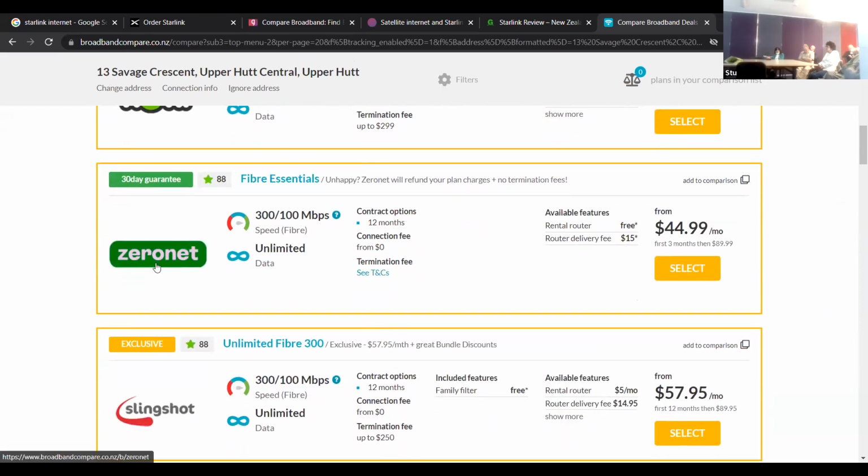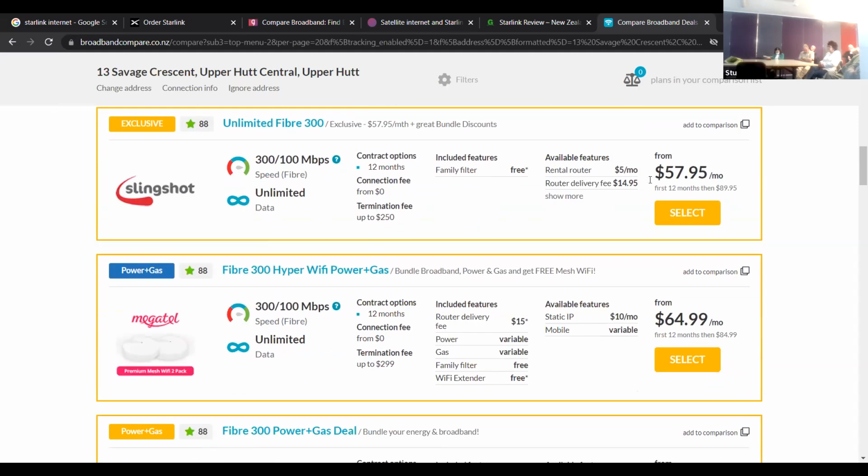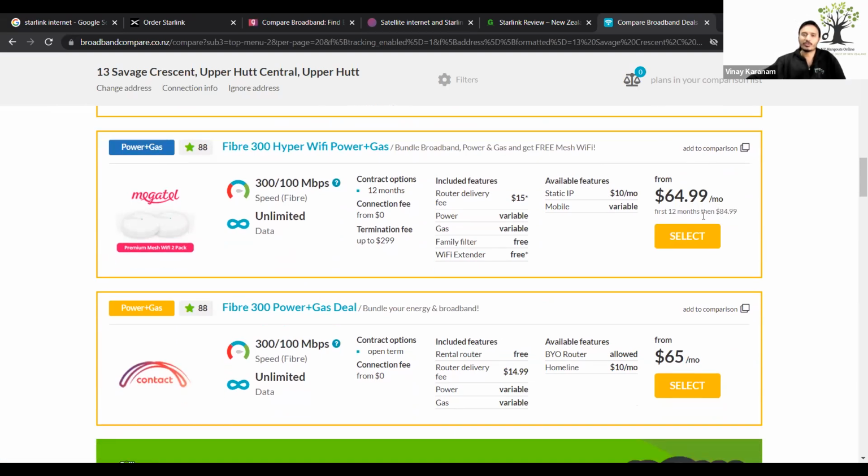All right. Zero net. There is another internet service provider which provides you for $45 for the first 3 months, and after that you pay $90. Slingshot, 12 months for $60, $58. If you bundle the power, you will get it for $37. Megatel, you get at $65 for the first 1 year. After that, you pay $85, and so on, so forth.